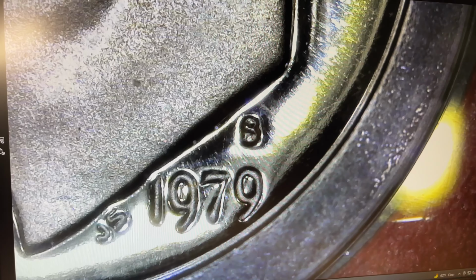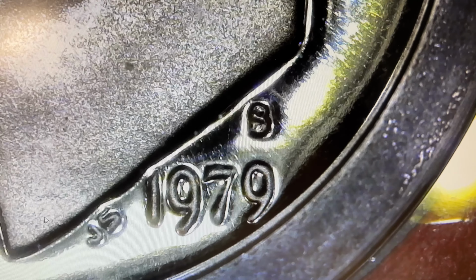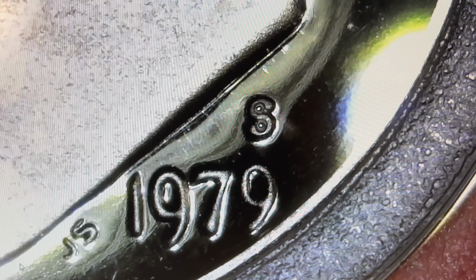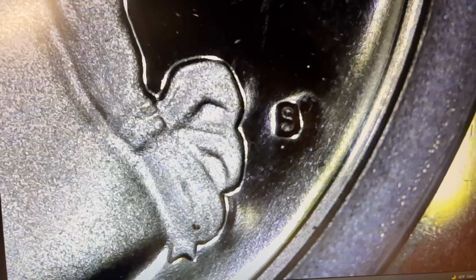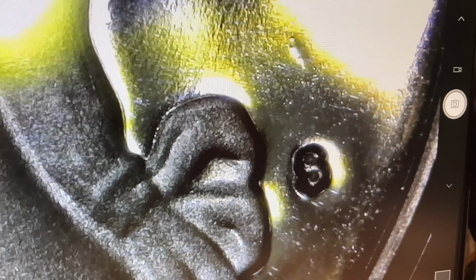All right, type 1 dime, a little harder to see, but yeah, no clear S on this one. All right, and a good shot of the type 2 dime. Very clear S. And the type 1 quarter is very similar to the cent with the blocky appearance. All right, the type 2 quarter is actually not all that clear compared to the other type 2 coins, but definitely better than the type 1.